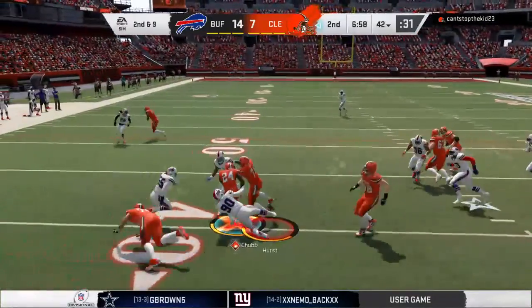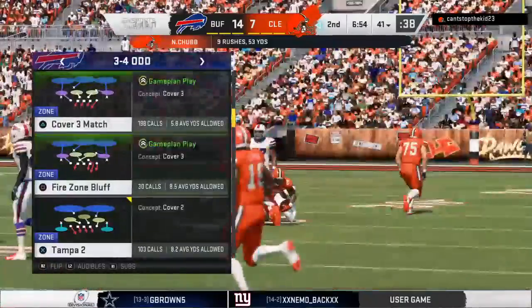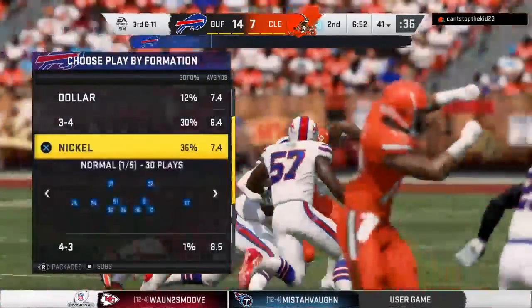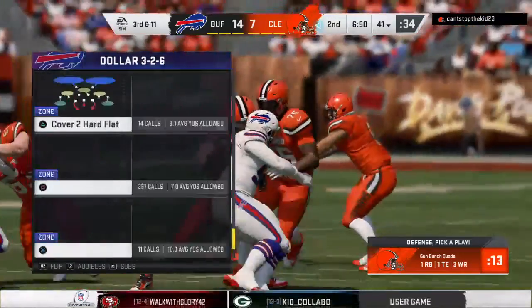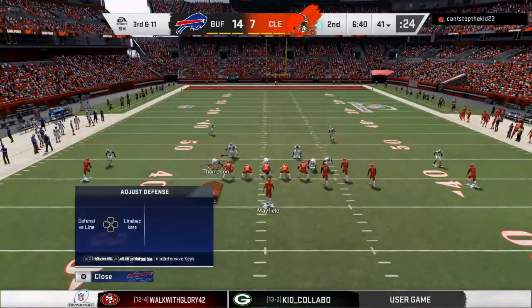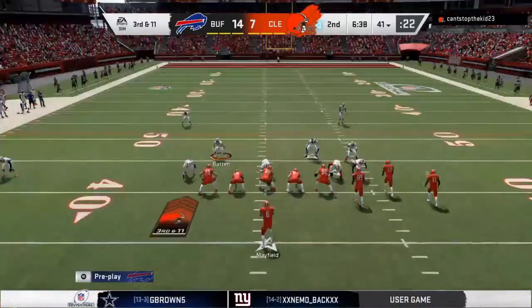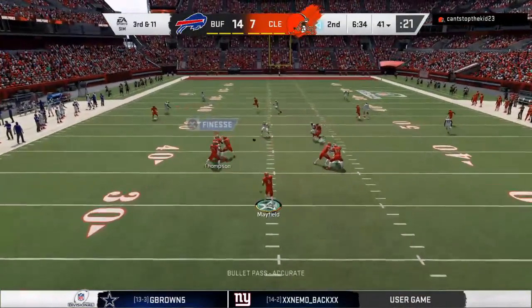From the gun. It's a give to Chubb. And he'll lose yardage here. Back at the 41. That backs him up 1 yard and brings up third down. What an advantage having an elite guy in the middle of the defensive line, because not only does he take up the space and let the linebackers run free, but he can also make plays himself, as we just saw there. Mayfield looks to throw.